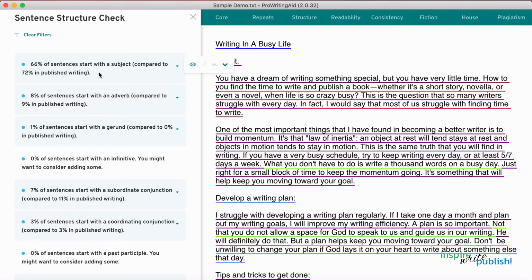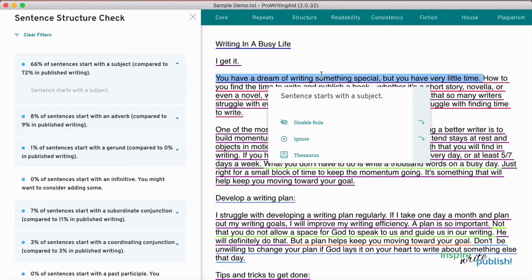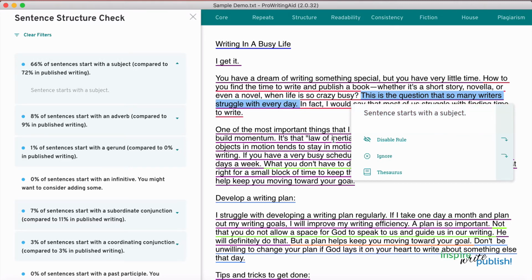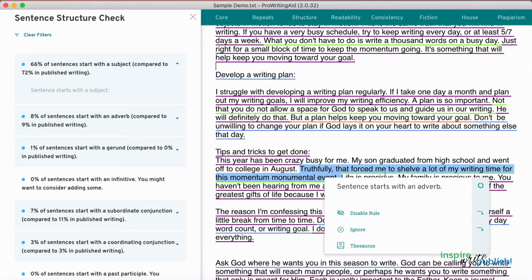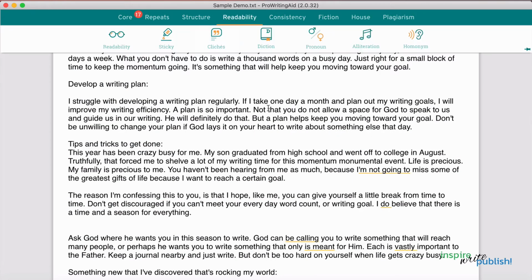So in this case, 66% of the sentences start with the subject compared to 72 in published writing. It's giving you a way to spice up your writing and make it a little more varied. And again, you can go down here and it gives you some idea about what it's looking for. So this is a green sentence starts with an adverb, something that you might want to pay attention to when you think about style, how to reduce some of these tricks and tips that writers find to improve their writing. So I'm going to go on and show you some of the other things. Readability.